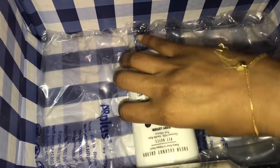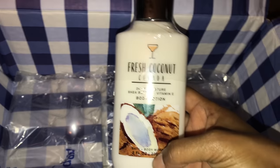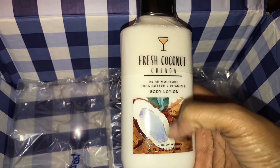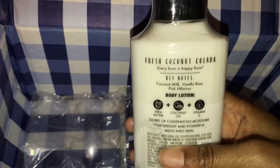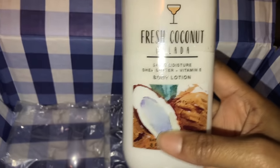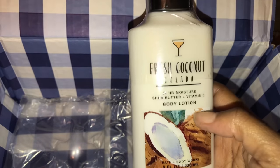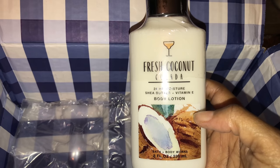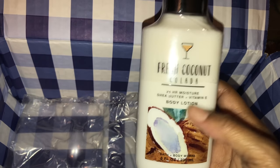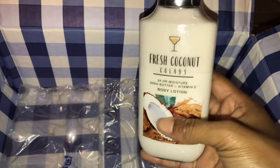And I also decided to pick up fresh coconut colada in the body lotion. And here are the notes: coconut milk, vanilla rum, pink hibiscus. Oh, this scent smells so good. I love coconut. So I didn't have this in the actual body lotion. I have it in the body cream, so I wanted to get a couple of the lotions in this formula.